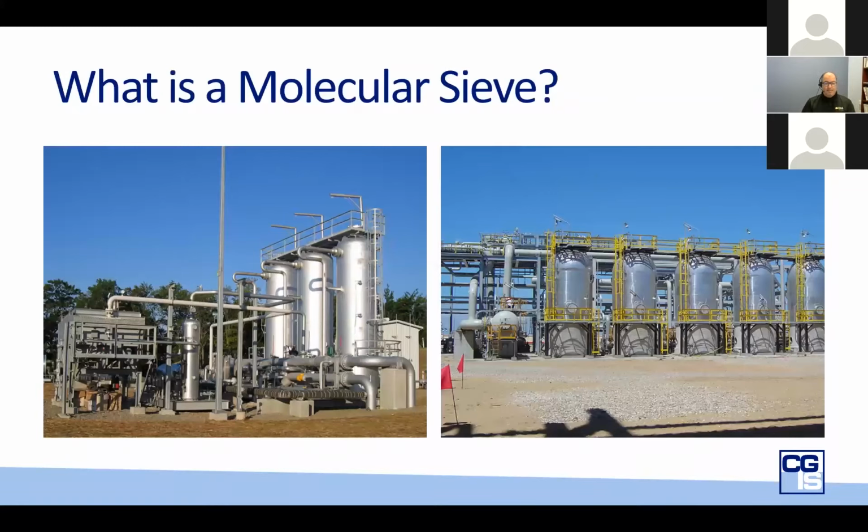So what is a molecular sieve? It can be a two-tower system or multi-tower system. It can be bulbs, a variety of vessels used to filter contaminants out of media.